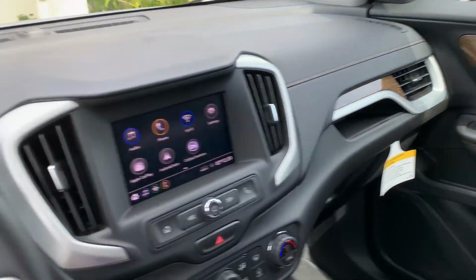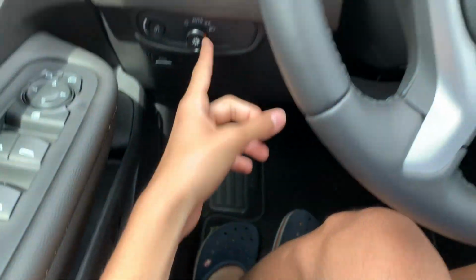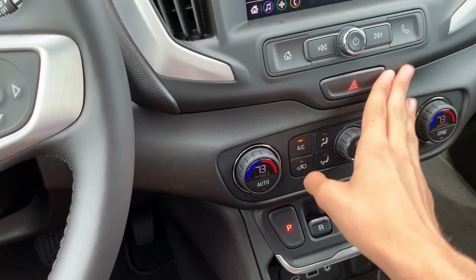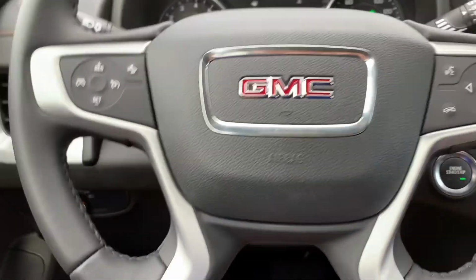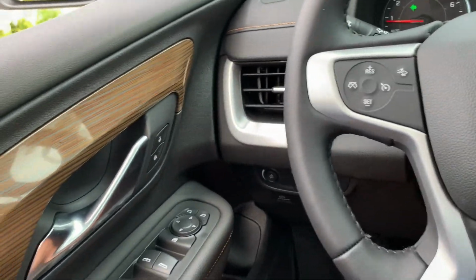So let's go ahead and check out the exterior. Turn on our headlights and the hazards. And because this is the SLE trim, both of the front windows are fully automatic up and down.